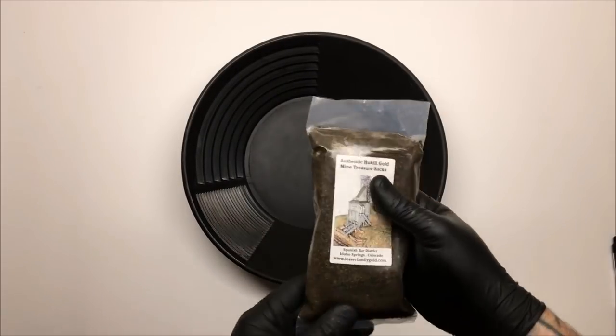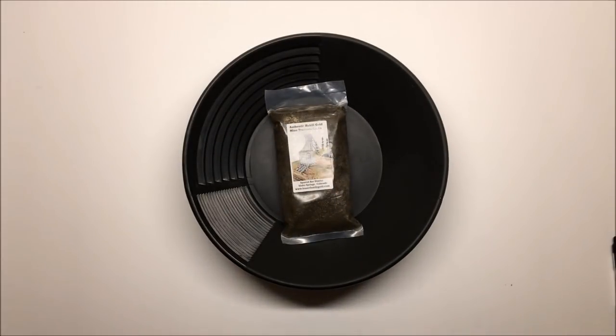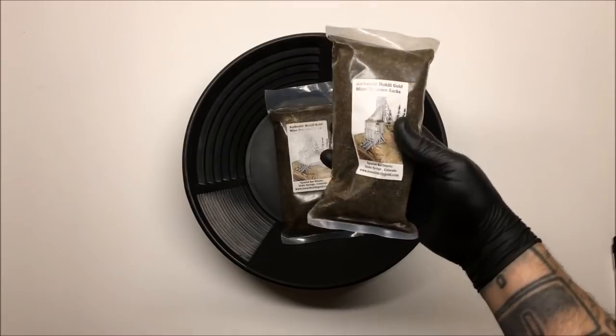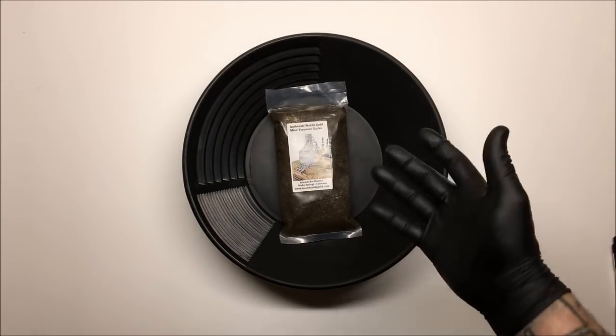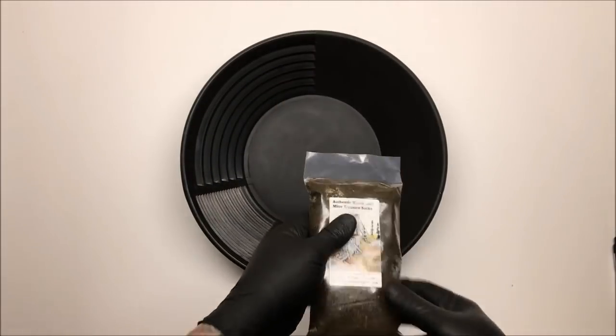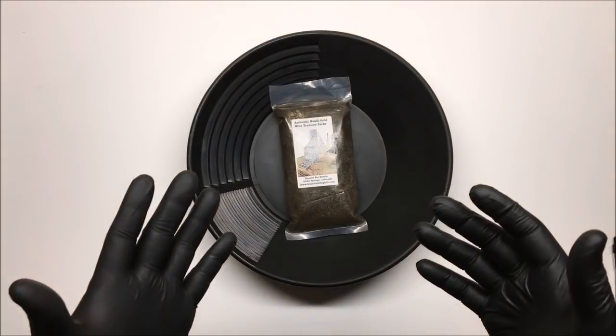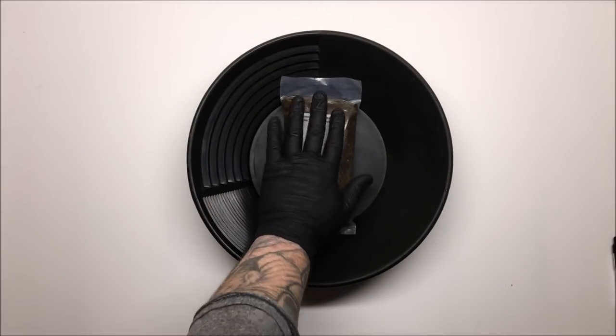Again, one of the issues I have with this bag is they do not mark them, so there's no way to tell the difference between that one and say this one, which is sack number 3. But at least I marked them. So see, I marked it. So I know which one it is in case I buy more than one product from somebody and I happen to jumble them together. I will know what I'm getting.